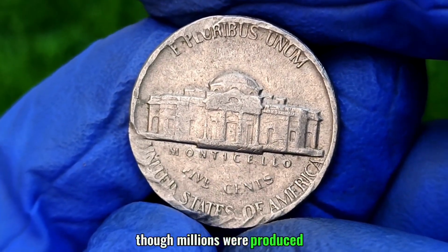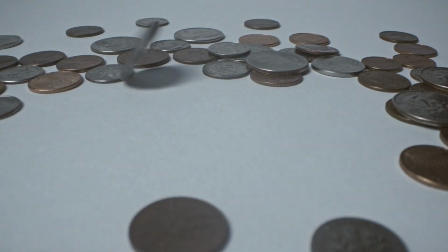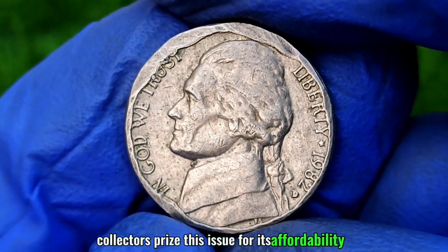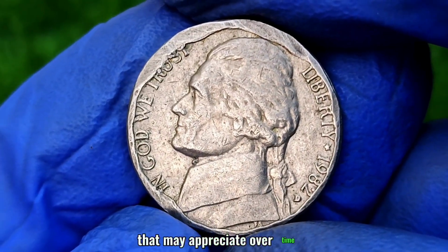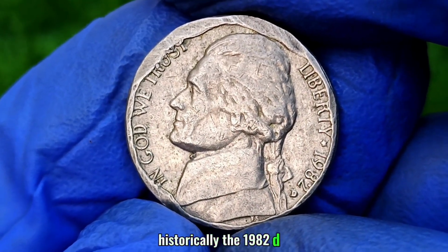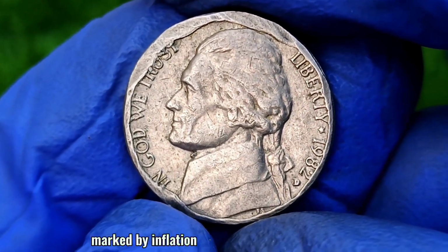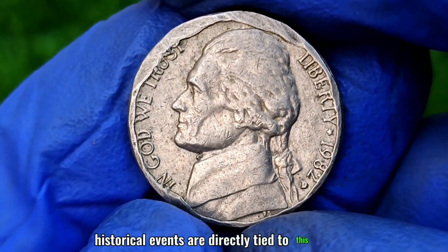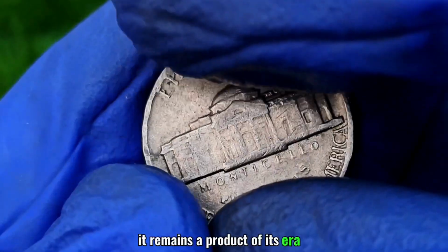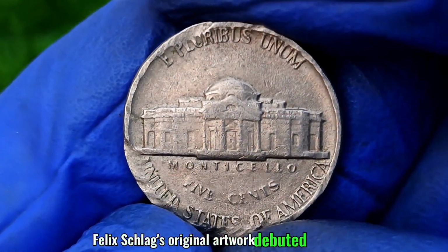Though millions were produced, well-preserved specimens, particularly those with full steps (FS) detail on Monticello, are highly sought after. Collectors prize this issue for its affordability, accessibility, and the thrill of hunting for top-condition examples that may appreciate over time. Historically, the 1982 nickel was minted during a period of economic transition in the U.S., marked by inflation and changes in metal costs. While no major historical events are directly tied to this issue, it remains a product of its era, reflecting the consistency of the Jefferson nickel design since Felix Schlag's original artwork debuted in 1938.